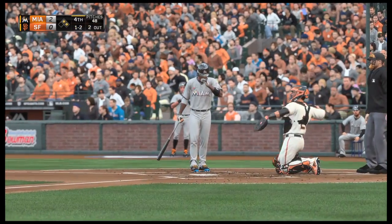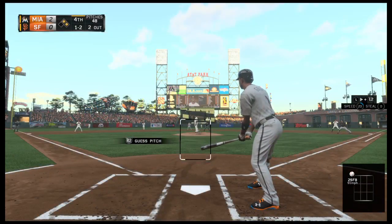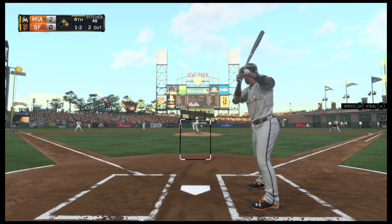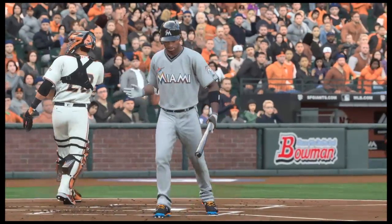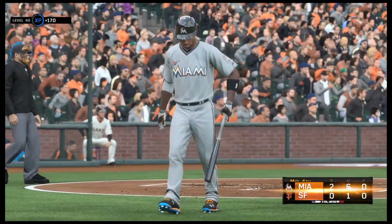Just a touch outside, 1-2. Well, not a bad idea up there against a guy who's been fouling everything off in sight. You never know. Maybe he goes after that one, too. A swing and a foul tip, but held foul on the tip behind the plate, and they're going to get out of danger here as the strikeout will end the inning.